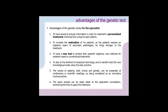The results of patients, both clinical and genetic, can be presented at conferences or scientific meetings because they are considered innovative routine practice. And the latest of the advantages for the specialist is that the saliva sample can be taken at the specialist consultation, and then the result in this case is back in 1 week.